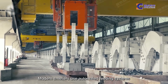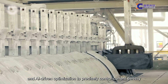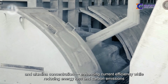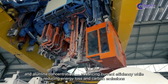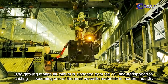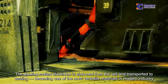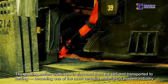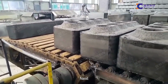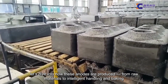Modern smelters use automated feeding systems, intelligent cell monitoring, and AI-driven optimization to precisely control current density, bath temperature, and alumina concentration, enhancing current efficiency while reducing energy loss and carbon emissions. The glowing molten aluminum is siphoned from the cell and transported to casting, becoming one of the most versatile materials in modern industry. All of this depends on the strength of each carbon anode. Next, let's dive into how these anodes are produced, from raw materials to intelligent handling and baking.